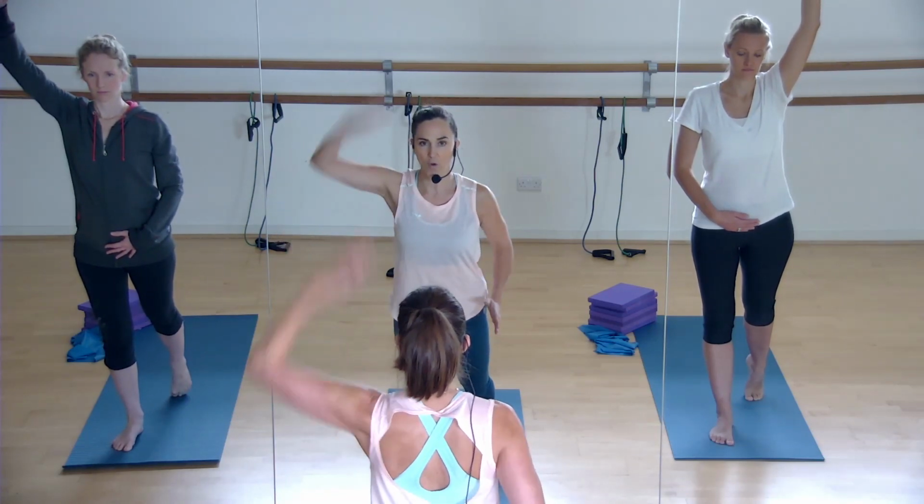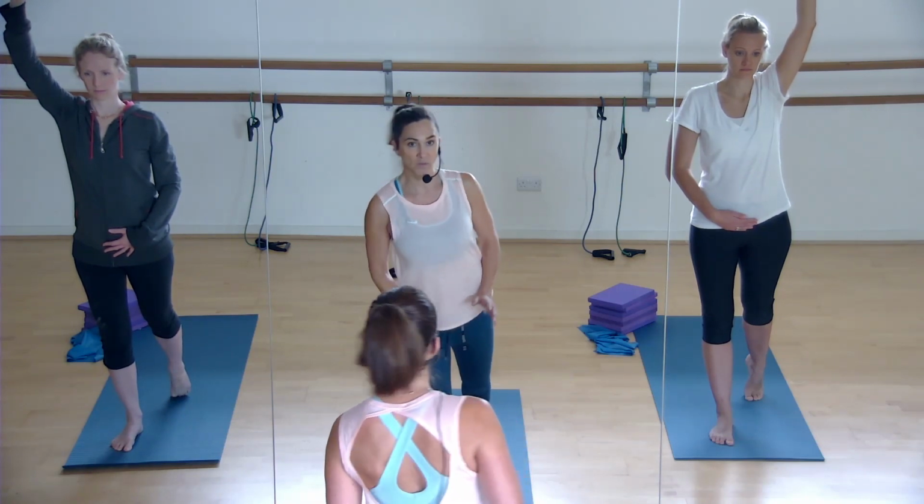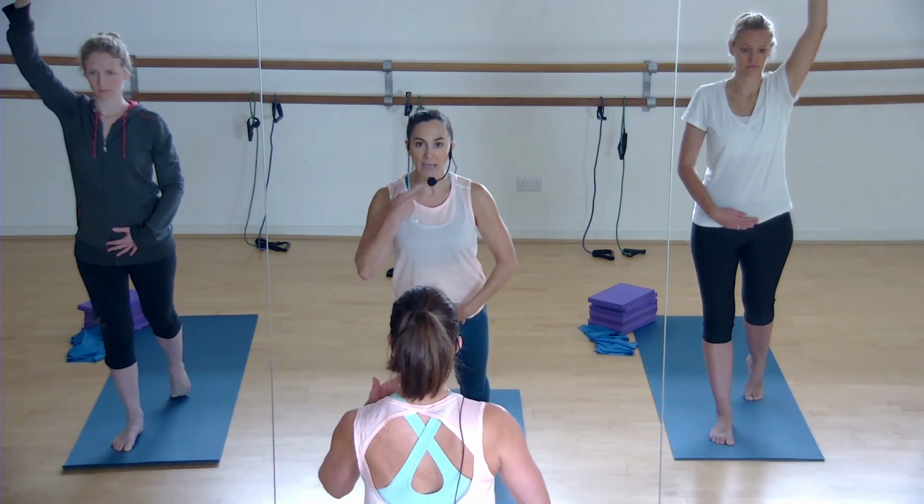But keep thinking of your hips being square to the front. So if you think of your hips like headlamps, you don't want them twisting yet. They're shining straight on and forwards. So lift into your center, get that apple under your chin.